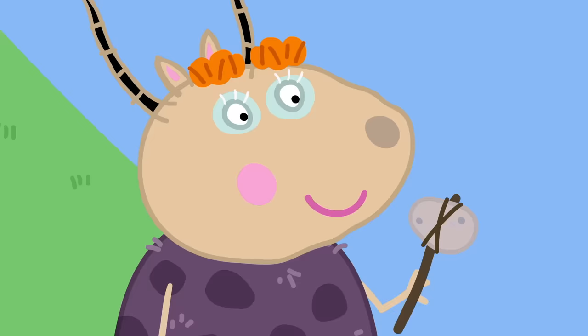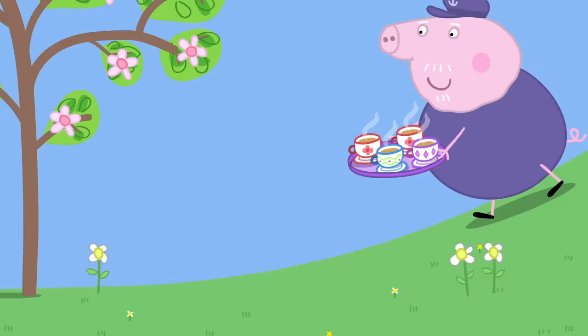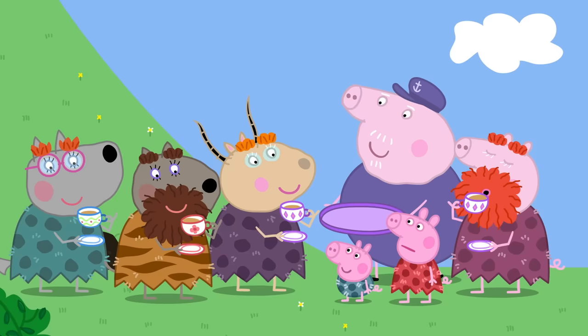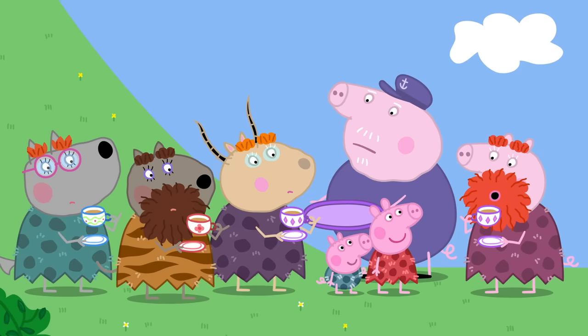Stone Age people didn't have buckets and spades. You see, today we are living exactly as people did in the Stone Age. Tea time for thirsty Stone Age people. Ooh, lovely. Do Stone Age people drink tea? Not exactly. But I'm sure if they could have had tea, they would have had tea.